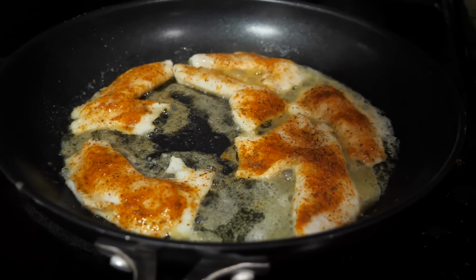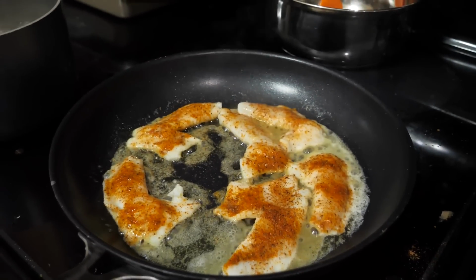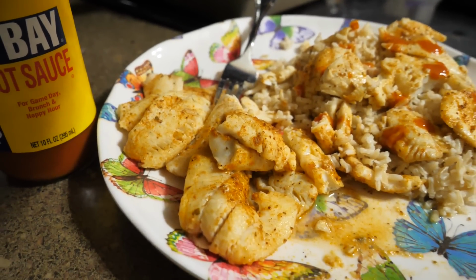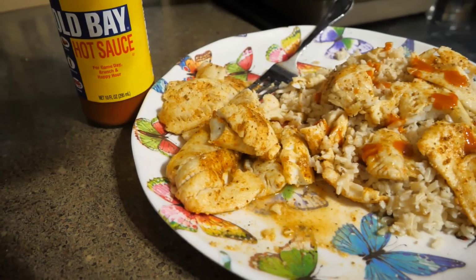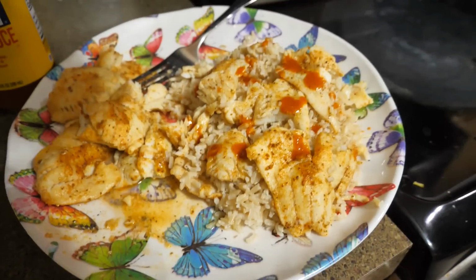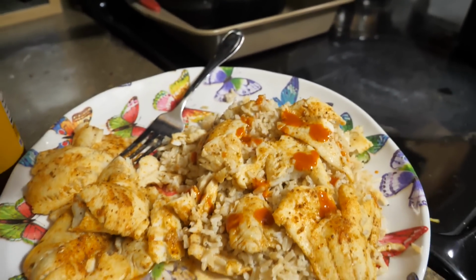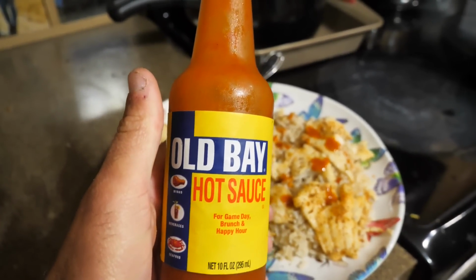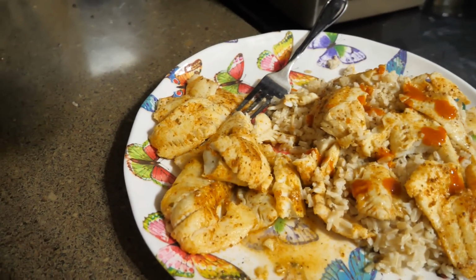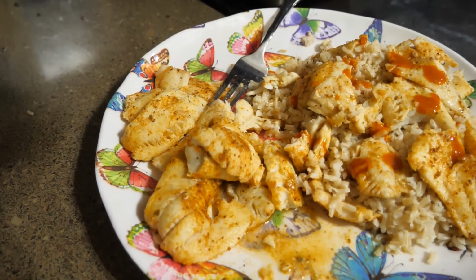Those look really, really good. And we're gonna put that with that. It's gonna be excellent. Okay, so this is what I'm left with. I have my Old Bay seasoned bluegill fillets, or red ear fillets, not bluegill, these are red ear. These are special, and I've got my pile of brown rice. I've also got some red ear fillets on top of that, and I have some hot sauce. Actually, I've got some Old Bay hot sauce, kind of sticking true to the brand. That looks mighty tasty, looks mighty filling, and I can't wait to devour that plate.